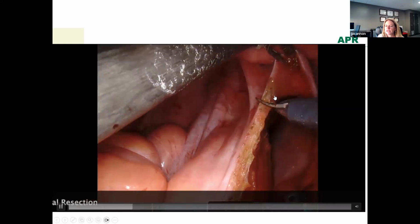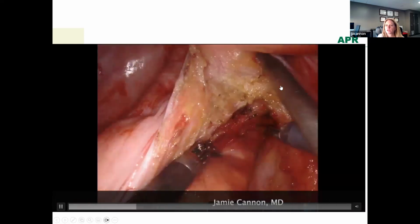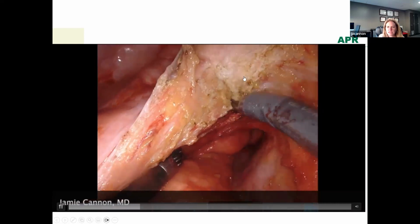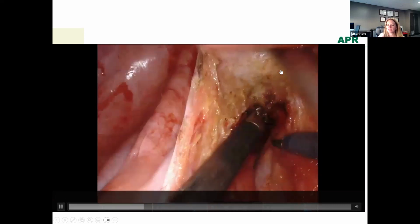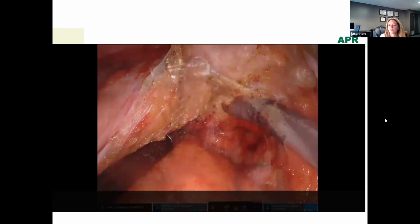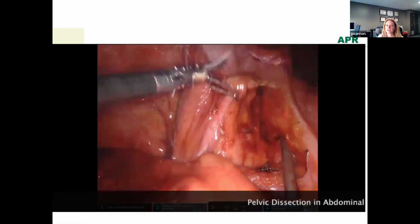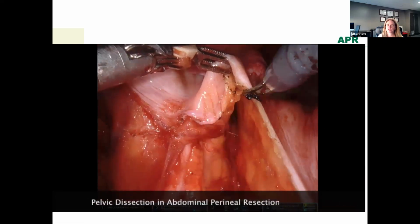You can see the nice plane again between the mesorectum. As we do the lateral sides, you want to be cautious that you don't come all the way out here. It's very easy. This particular video is in a woman, but the seminal vesicles would be in this area in a man. It can be very easy to get around the corners of the vagina or around the seminal vesicles because there is a nice plane out there. But you want to make sure to avoid that and stay closer to your mesorectum, again, to avoid nerve injury.